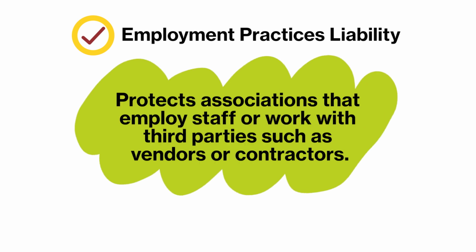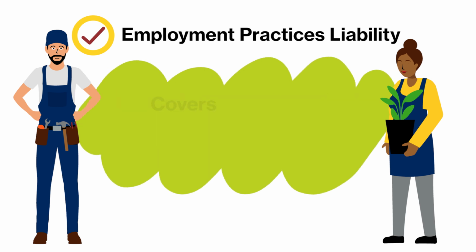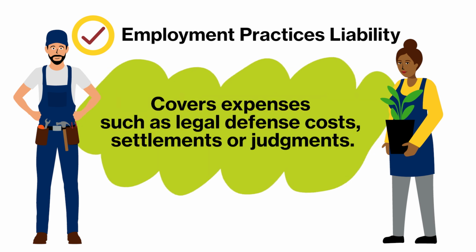Employment practices liability insurance protects associations that employ staff or work with third parties such as vendors or contractors. It acts as a safeguard against legal defense costs, settlements, or judgments which can potentially be detrimental to the association's finances if not adequately insured.